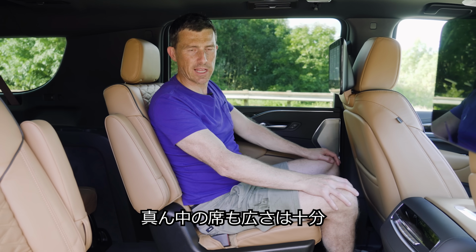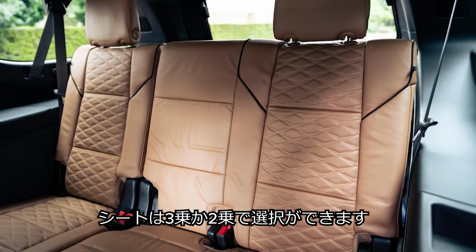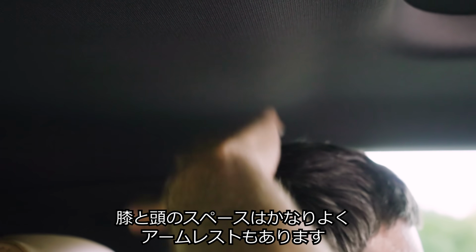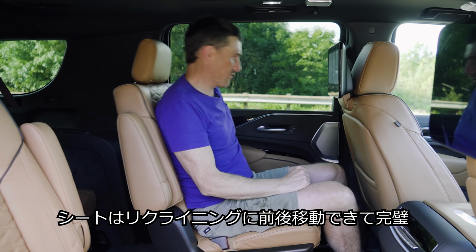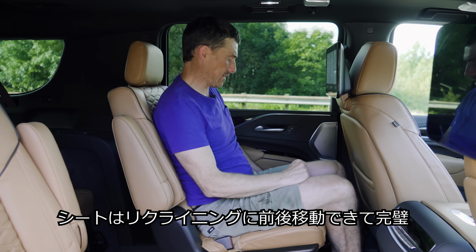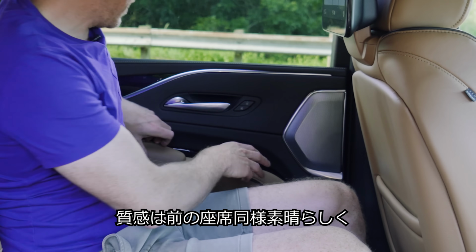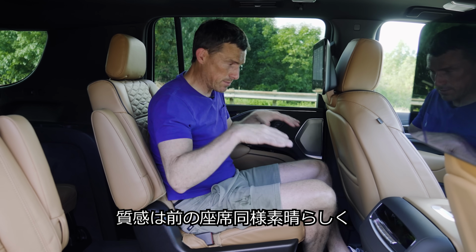Here in the middle row of the Escalade, there is plenty of room. Now you can get it with 3 seats here, or in this case, 2 individual chairs, because this one is a 7-seater version. Lots of knee room. Headroom's really good. Look, you've got the armrests like that, and obviously I can recline my seat and I can slide it like that. All very good. Big windows, and they go all the way down. Also, the quality here in the middle row is the same as in the front, which is a good thing. They haven't cheaped out back here.